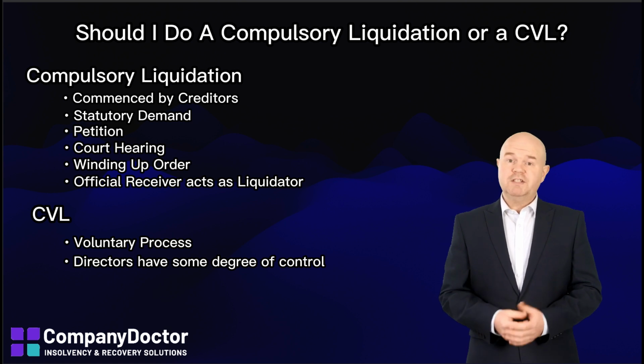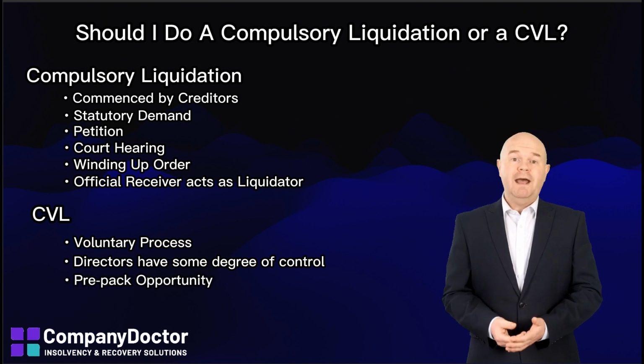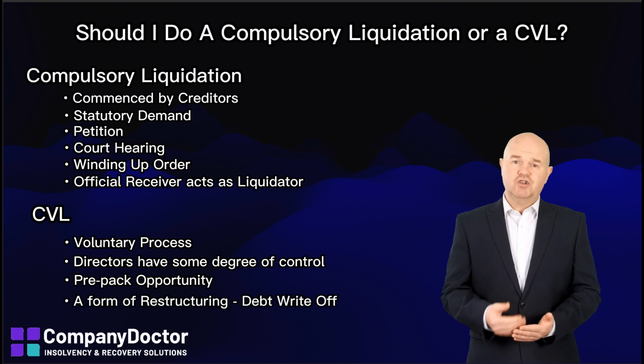Where there is a profitable underlying business, there may be an opportunity for directors to do what has become known as a pre-pack. This is where a new business is set up to purchase the business and assets of the company at valuation. Employees can be transferred if appropriate. A CVL can therefore be a form of restructuring, enabling debt to be written off.